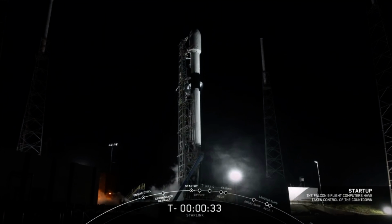So with that, just 30 seconds to go. Vehicle looking healthy. Looks like we may have just squeaked in under the wind. 30 seconds and counting. Starlink satellites also continuing to look healthy. Why don't we listen in and watch terminal count? T-minus 15 seconds. Falcon 9 is configured for flight.